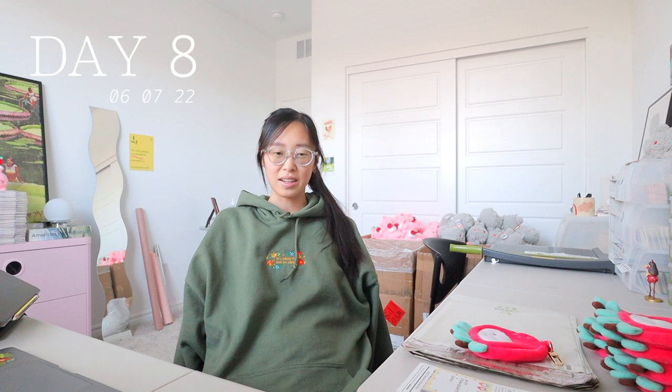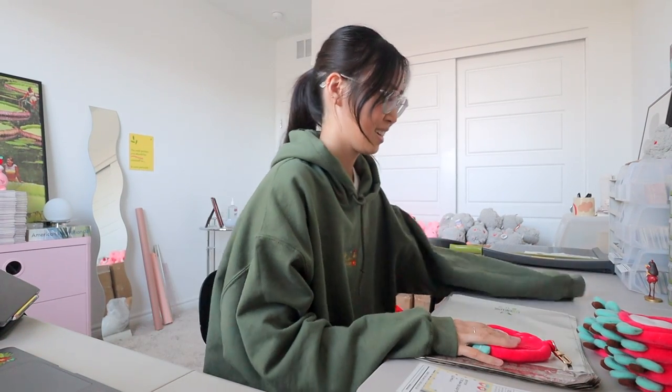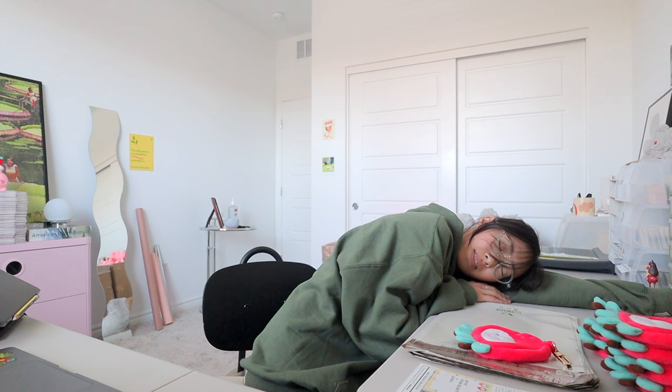I'm trying to find the last inch of motivation to finish packing the rest of the orders. Does anyone else edge towards the finish line of a project or task and just lose all motivation? Because this is the hardest. This is not it.